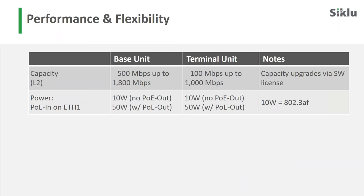In terms of performance, the base units and the terminal units ship, as you can see here on the table, the base unit with 500 megabit out of the factory and can be capacity upgraded to 1800 megabit with a software license. The terminal unit ships at 100 meg out of the factory and can be upgraded to 1 gig, again, with a different software license.